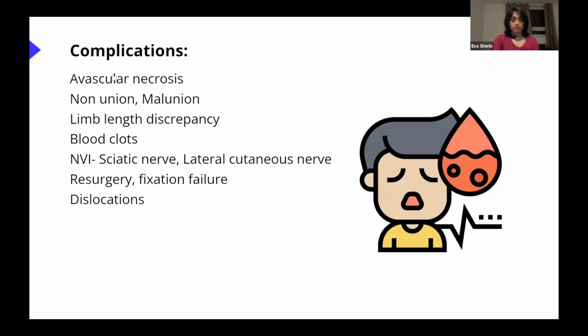Complications, like I said: if you don't do the surgery, avascular necrosis can come in. And if you do the surgery and happen to injure the articular circle ring, in an extracapsular fracture as well, you can develop avascular necrosis. So you'd have to be quite careful with that. Then non-union and malunion, we know that's quite common.